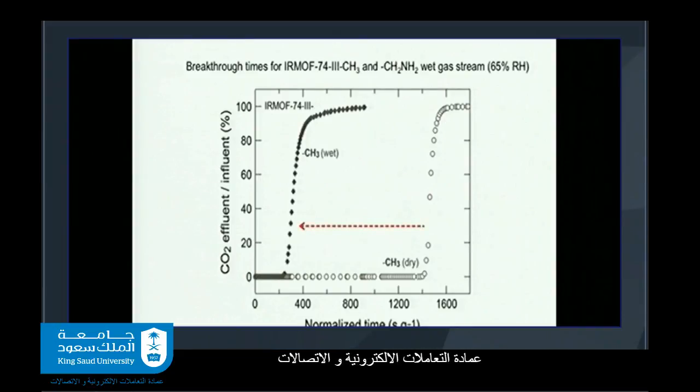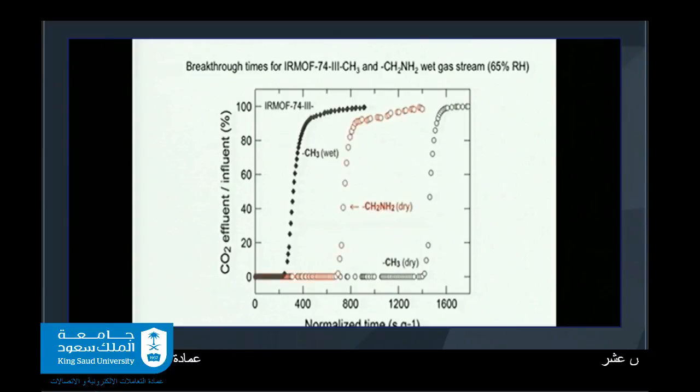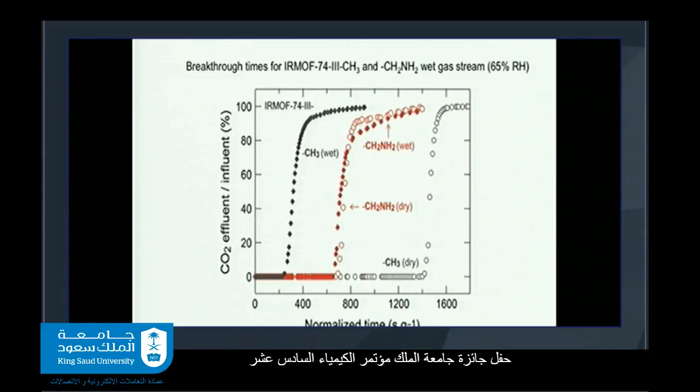When I introduce water into this, you can see the efficiency of the material goes down. Okay, and that's what typically a porous material would do. However, if you functionalize your material with primary amine, you can see here, without water, it holds carbon dioxide very well. And as you introduce water, it still maintains the same efficiency as without water. And that's because these methylamines are specific to carbon dioxide binding. And in fact, they work better in the presence of water.